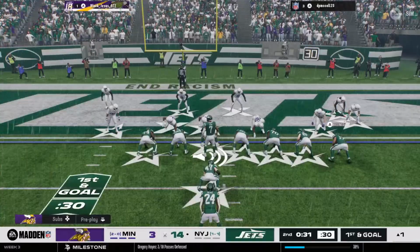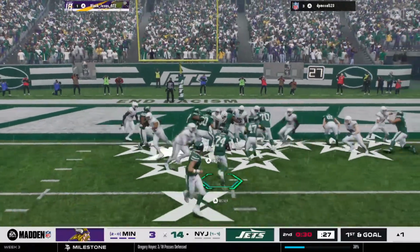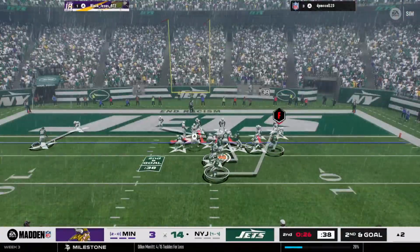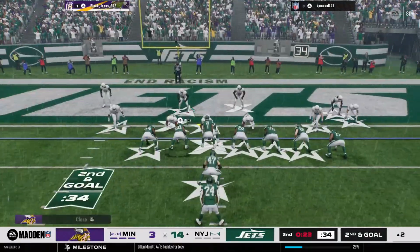From the 1-yard line, first down and goal. They'll try to run this one in. No, he's not going to get in. In fact, they've shoved him backwards. It's a loss of one. Brings up second and goal.